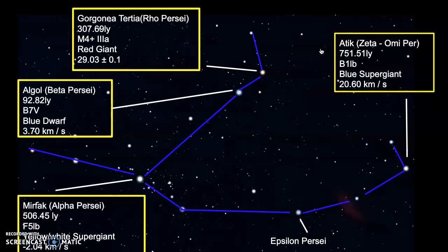Algol, and that's Beta Persei. It's 92.82 light years away, and it's a blue dwarf. And then here, if you go down to Mirfak, that's actually the brightest star in Perseus. Many people know Algol, but Mirfak is actually the brightest star. And Mirfak is 506.45 light years away. It's a yellow-white supergiant.